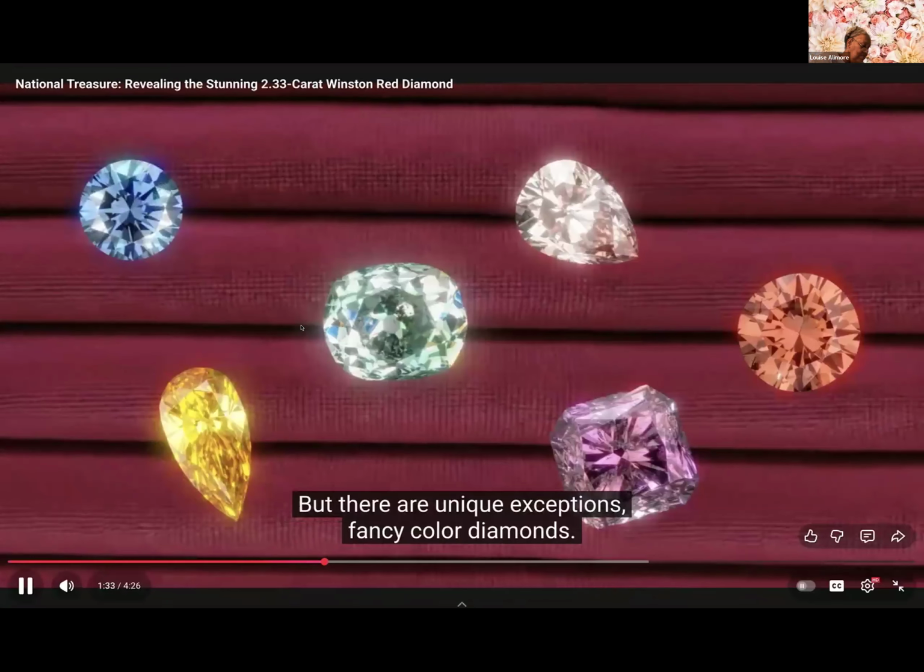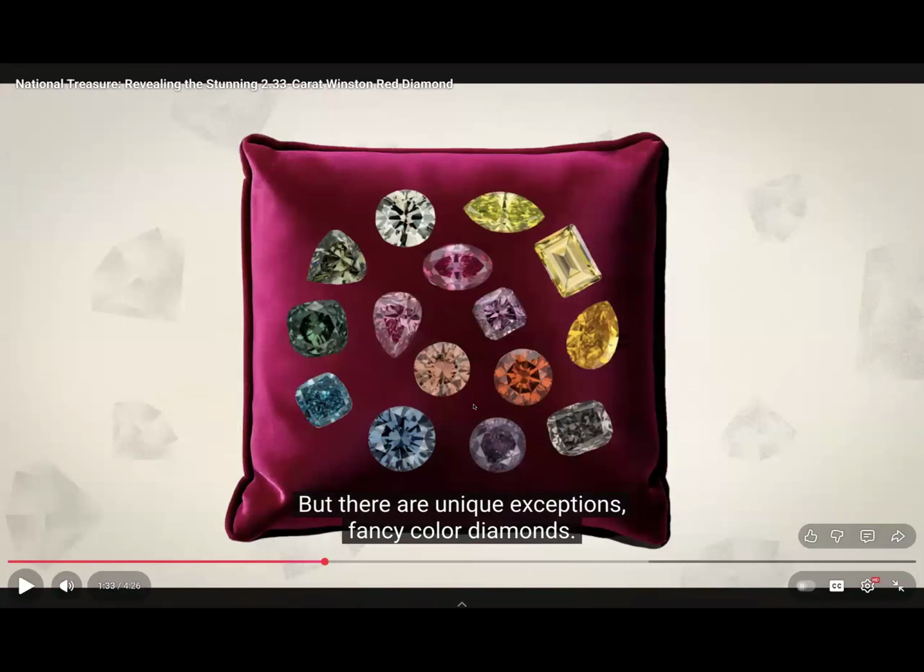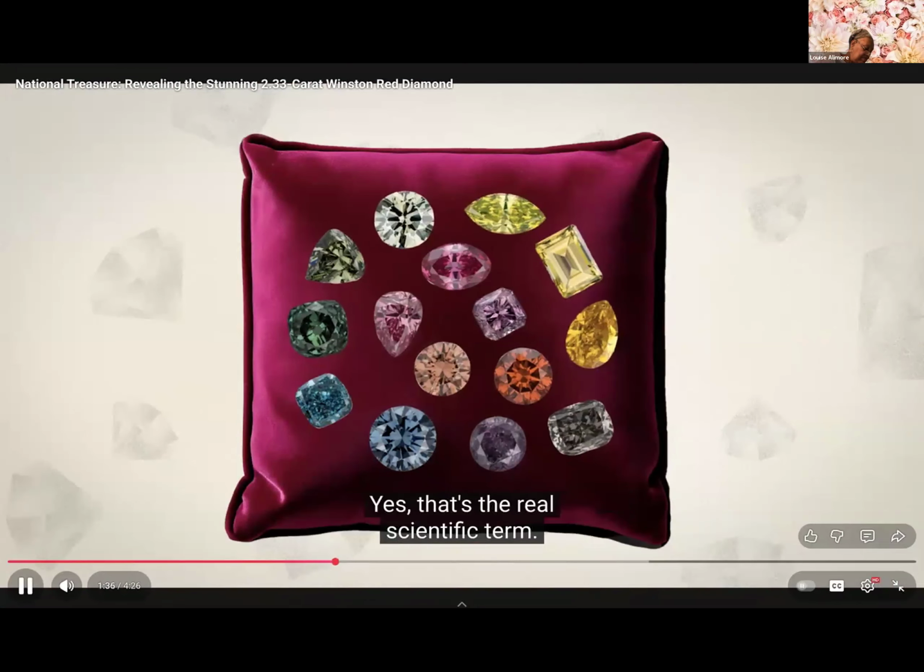Fancy color diamonds. I love me some blue and purple, so these two right here are my favorites. They're so gorgeous.